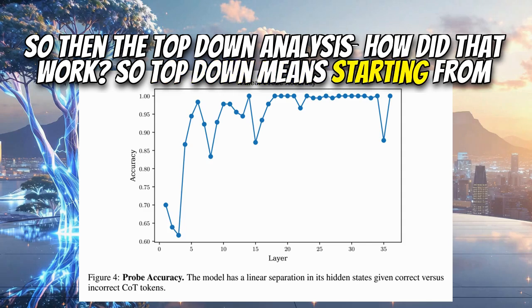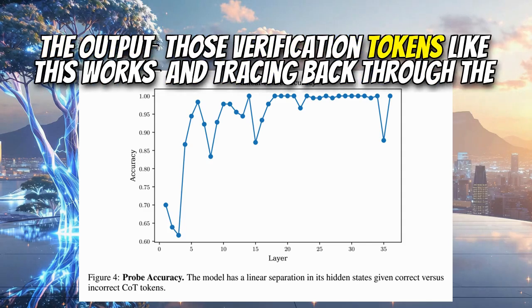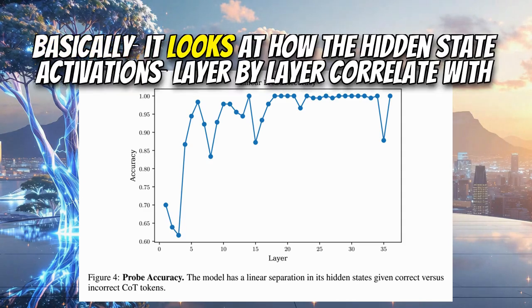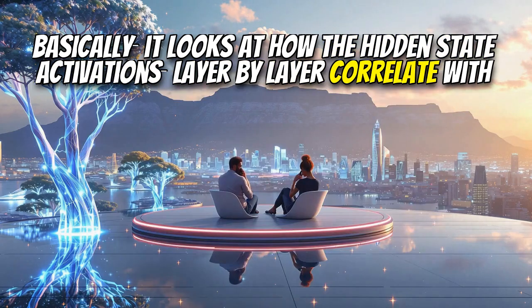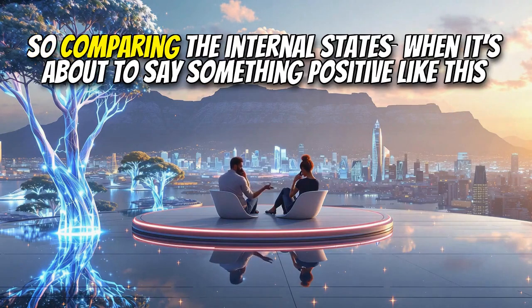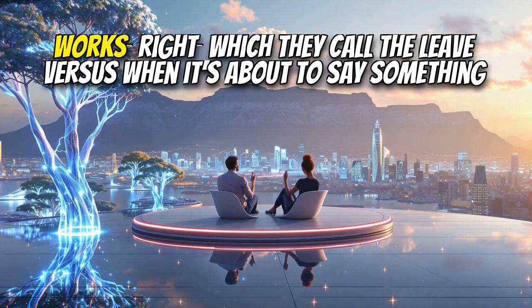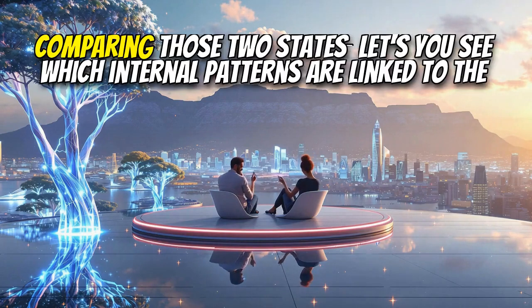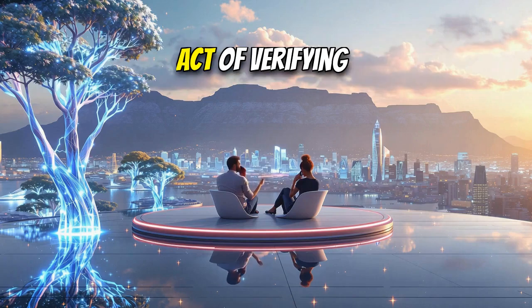So top-down means starting from the output, those verification tokens like this works, and tracing back through the layers. They used a technique called logit lens. Basically, it looks at how the hidden state activations, layer by layer, correlate with what the model is about to output. So comparing the internal states when it's about to say something positive, like this works. Right, which they called a leave lens. Versus when it's about to say something negative, invalid. Exactly. Comparing those two states lets you see which internal patterns are linked to the act of verifying.